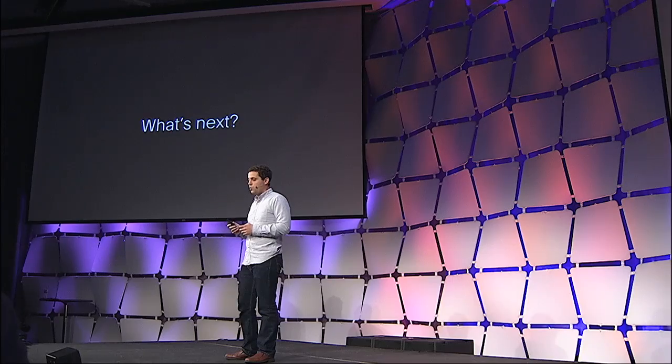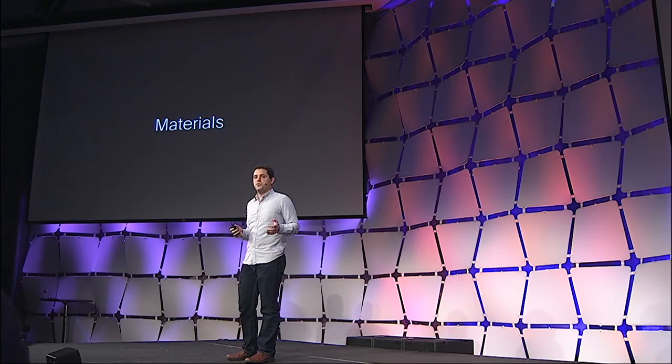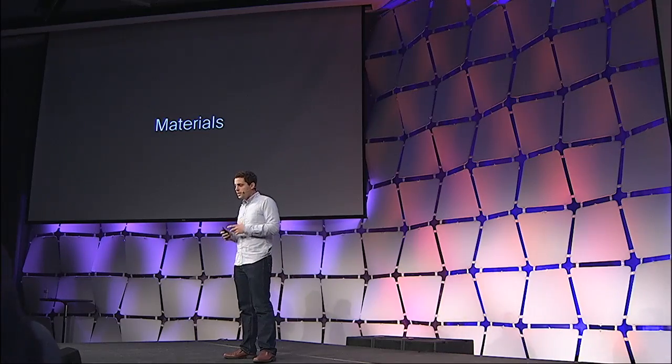So one is materials, because the range of materials available in 3D printing is still greatly reduced from what's available in injection molding or other production methods. And ultimately, you need the material to do the job.